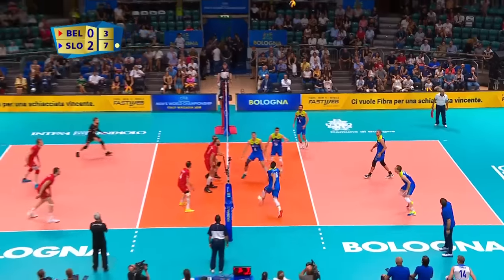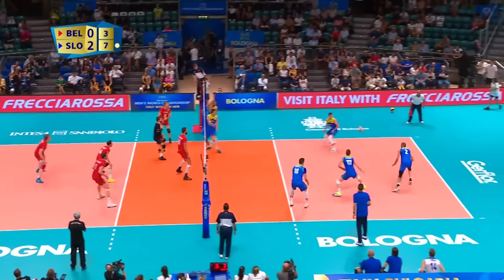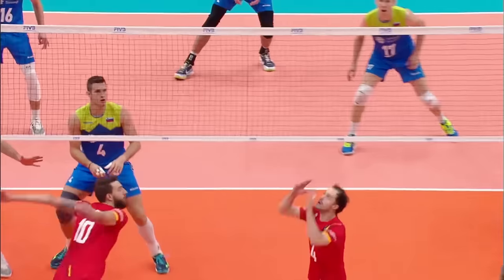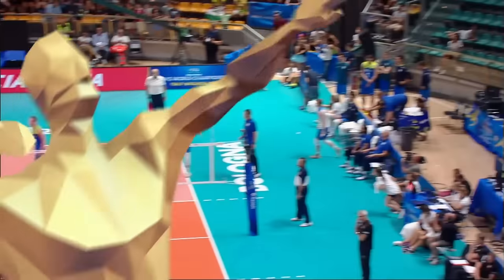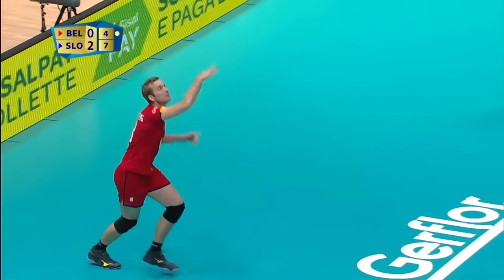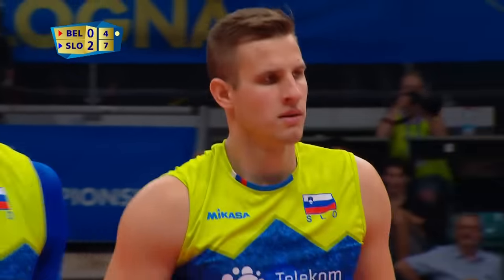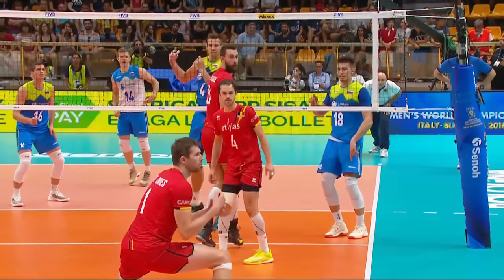Good up. No way through for Klinkenberg. Might be now though. And there is. That's a lovely shot from him. That was going out. Van den Dries played it into the technical timeout. We go Slovenia with a huge lead. In the context of this match, it is a big lead. It didn't touch Van der Voort, but Van den Dries couldn't help but try and get a hand on it.